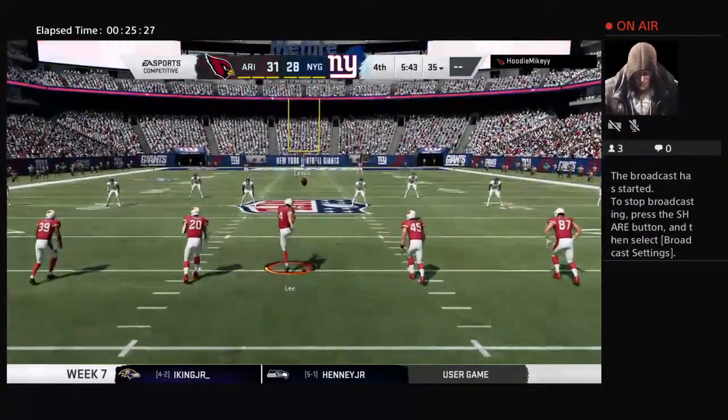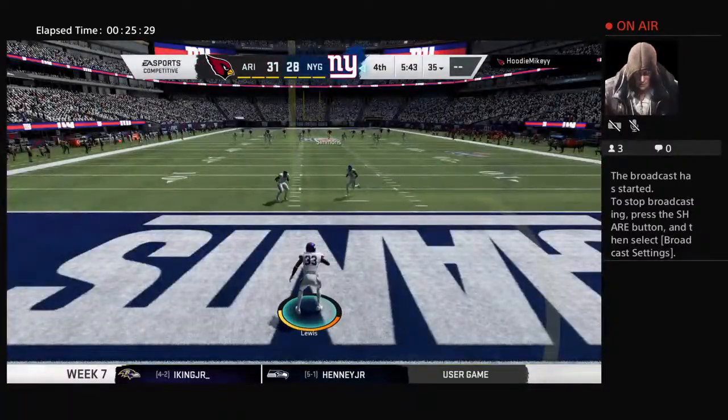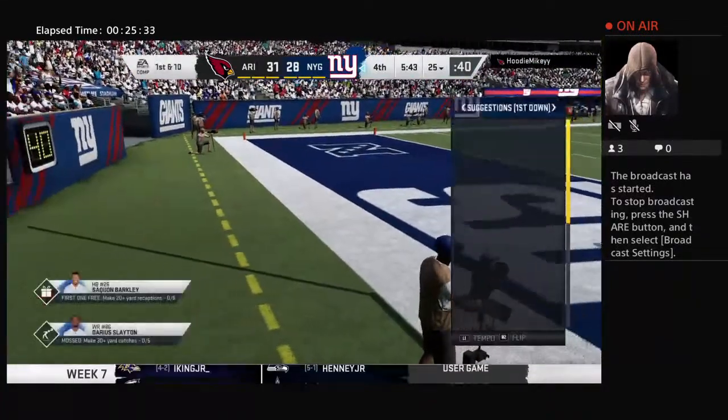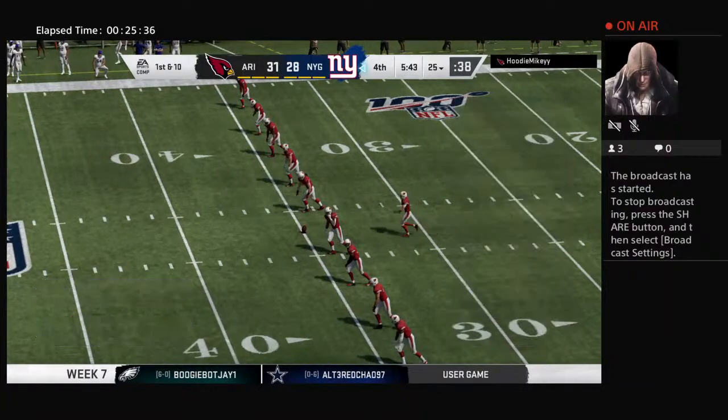The kickoff team on the field now as they will send this one away. And that'll carry over the back line of the end zone for a touchback.